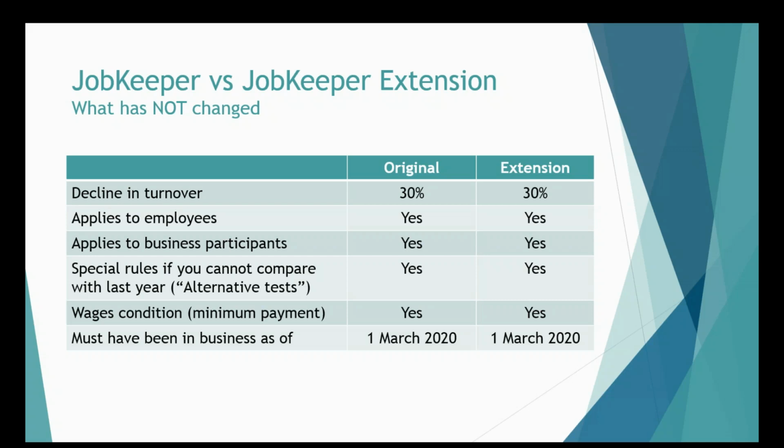You'll still need to have paid your employees first before you can claim JobKeeper in the following month. And finally, you must have been in the business on 1 March 2020. We talked about a change to employee eligibility dates in the previous slide from March to July, but the business eligibility date is not changing. Yeah, that's one of the confusing ones. You can bring in employees who came on board after March, but your business still had to be in existence on March. So if you started a business during COVID, which would be an unusual step, especially for our Victorian clients, you can't just jump into the system later on.